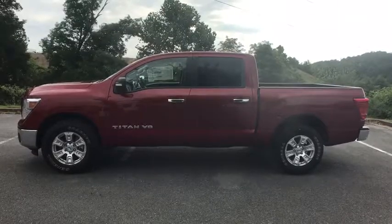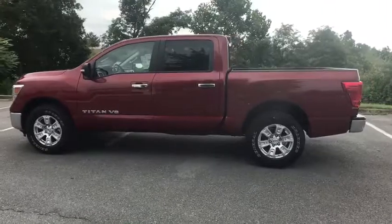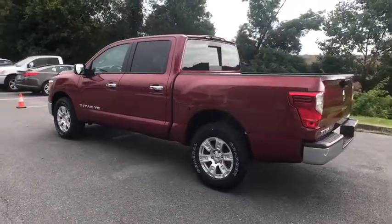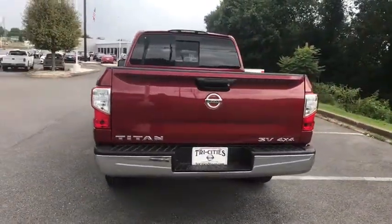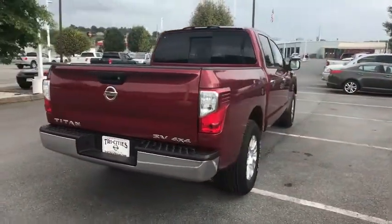Come test drive the 2019 Nissan Titan. The Titan houses the Endurance V8 engine, the largest standard truck engine in its class. But the benefits don't stop there. The massive interior cabin boasts a fold-up rear bench seat and a flat loading floor. When it comes to power and comfort, the Titan can't be beat.